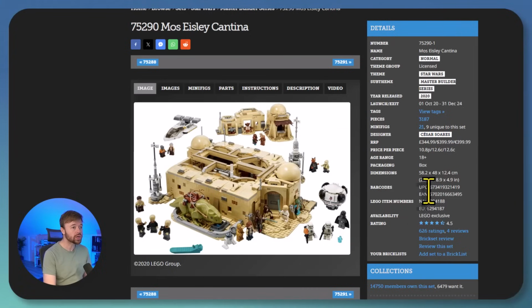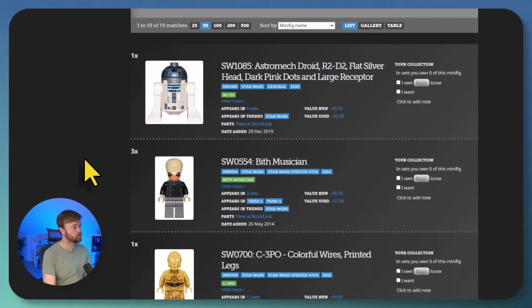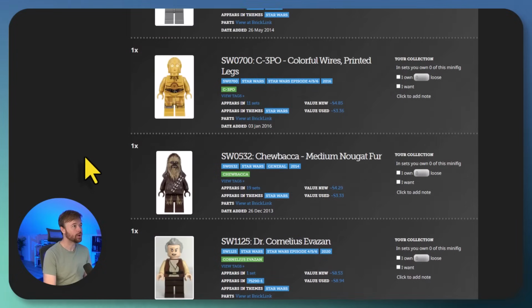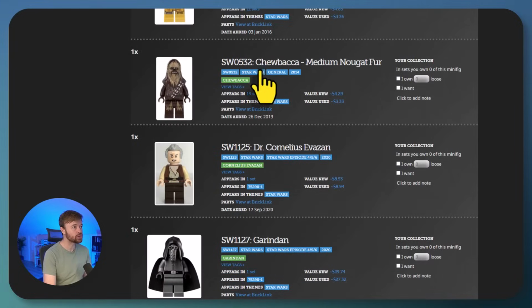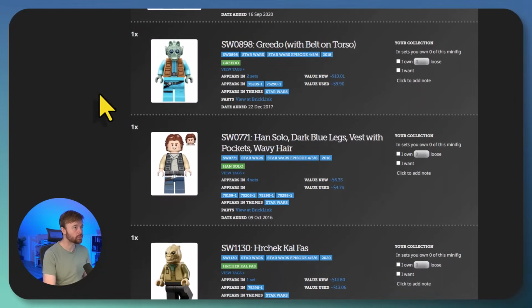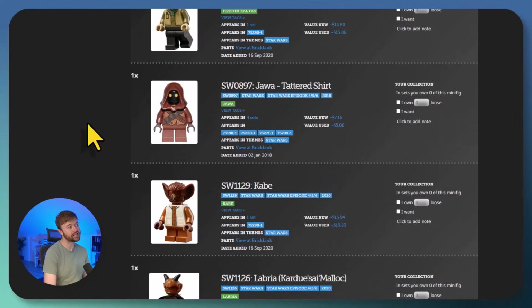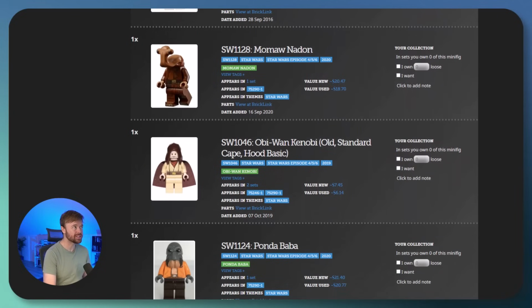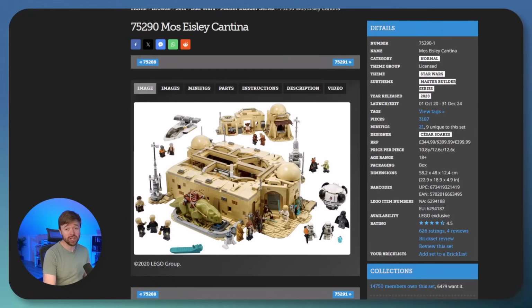And if we look at some of these minifigures, what are we talking about here? When we scroll down super quickly, we've got a lot going on inside of this box. With C-3PO, we've got the musician, we've got Chewbacca, we've got Dr. Camelius, we've got Greedo, of course, we've got Han, and that is, of course, one of the most important things you're going to be looking for inside of the Mos Eisley Cantina. 9 unique minifigures. So we got a lot going on in this set.